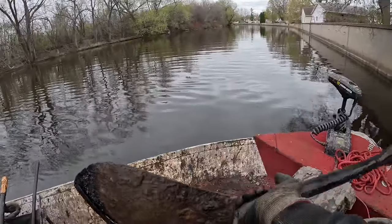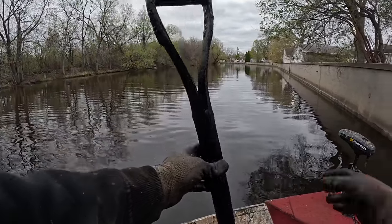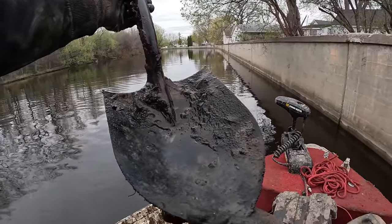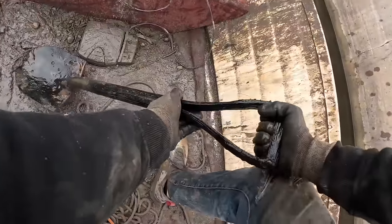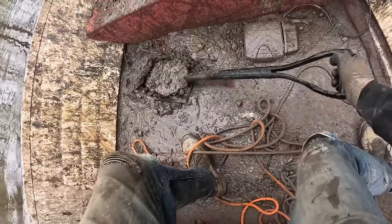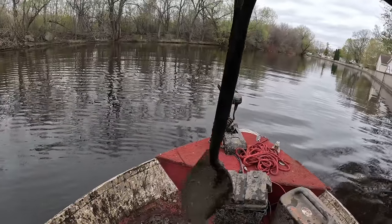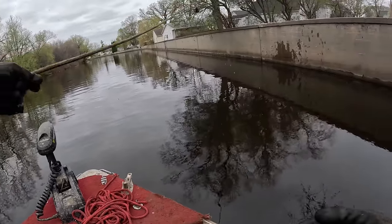Holy shovel town. You guys, and look at this one. What the heck, man? Why did this even end up in the river? The whole handle's still attached. The shovel's not bent up. The head is still intact. This is still a good shovel yet. You gotta be kidding me. Look at that. I'm gonna take all this mud out of the bottom of my boat. Heck yeah, you guys, what a find. Like, what is going on down there?